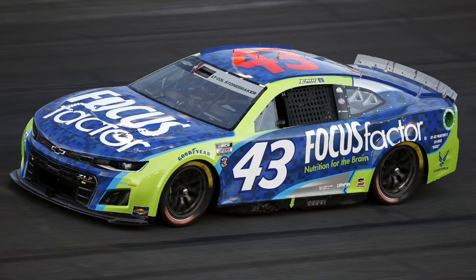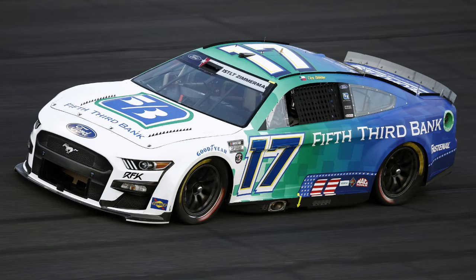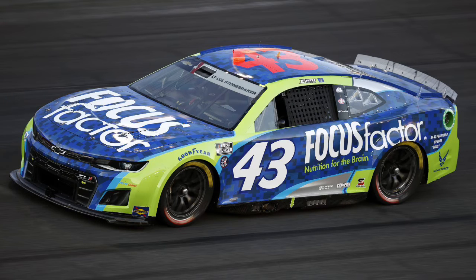Next is Erik Jones's patriotic. But what's that I hear you saying? Brandon, that's literally just his Focus Factor primary scheme. No, it's not. If you look closely, you'll see it has camo design on it. Pixelated camo design at that. Some of these teams aren't even trying with their patriotics this year. Are they having a contest of who can come up with the laziest patriotic? Because if you ask me, that award goes to Chris Buescher, and Erik Jones comes in a close second. This patriotic sucks. They didn't even try. 0 out of 10.